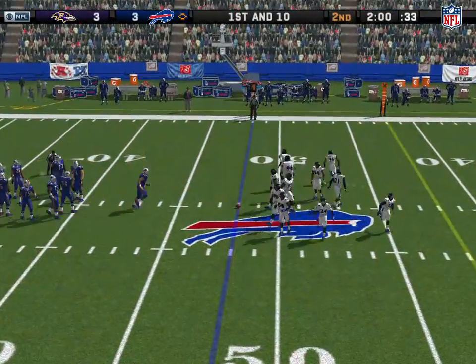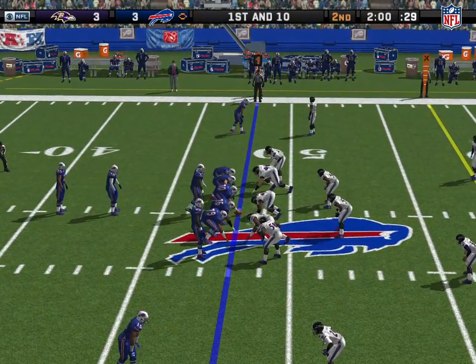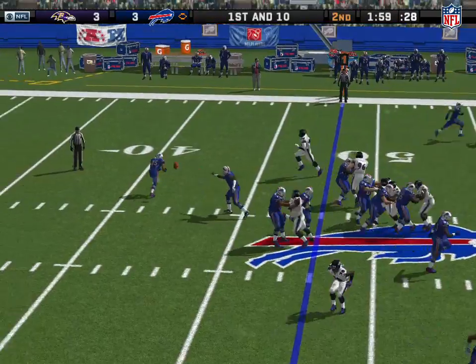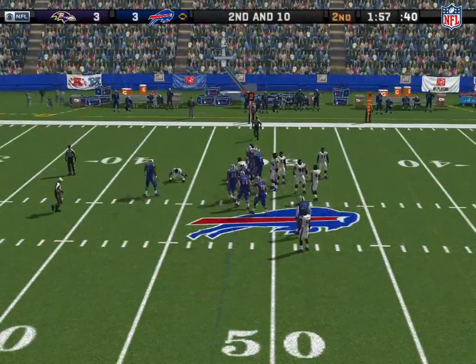We've reached the 2-minute mark here in the first. 8-yard line. And he comes up to make the play at the 48.